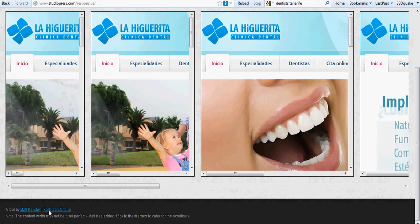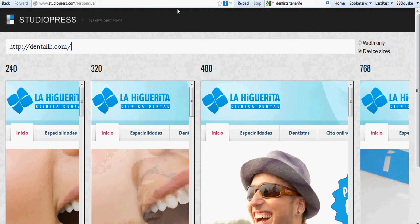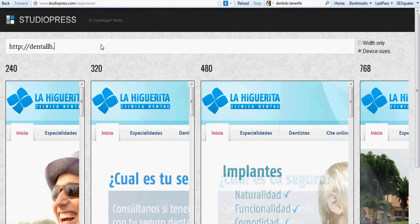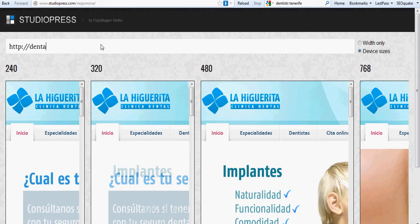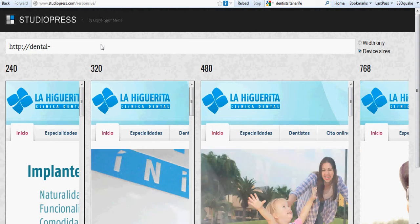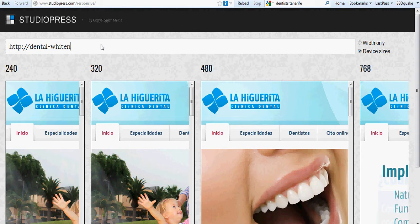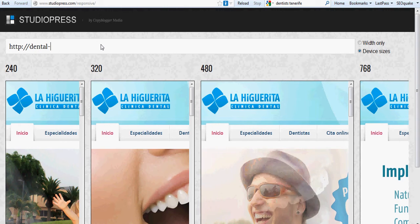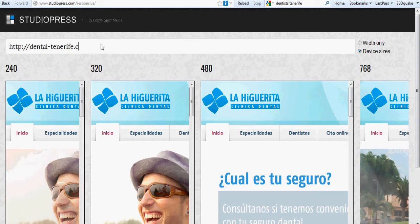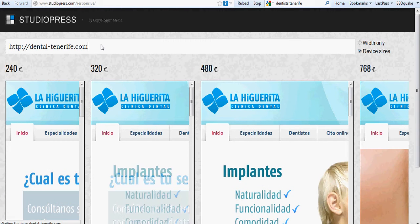I'm going to type in another dentist in here. This is a site I've just been working on, and in fact published, well, not quite 2 weeks ago. Dental Tenerife.com. Okay, now you should immediately see the difference. Can you see how everything's realigned itself on each of those sizes?